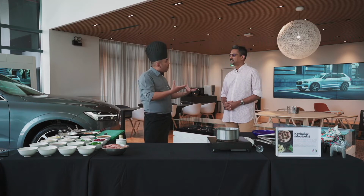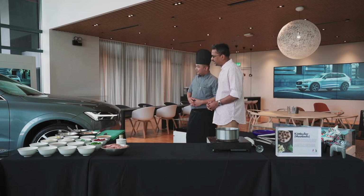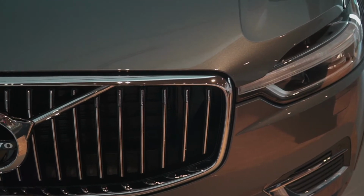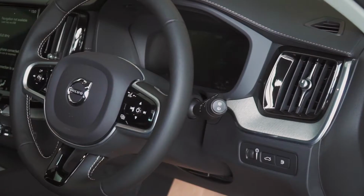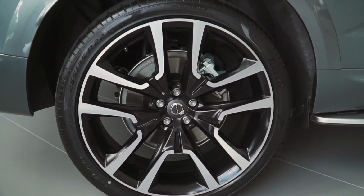Okay. So before I talk more about the dishes, why don't you talk about this car? Oh, okay. Fantastic car. I think you saw that the car exterior color matches your chef uniform, right? It's quite nice. So this is the XC60 T8 Inscription Plus. We have this car fully accessorized, with body kit, even bigger wheels, so it makes the car look very sporty and attractive. The rim, huh? Yes, 22 inch. Quite nice.